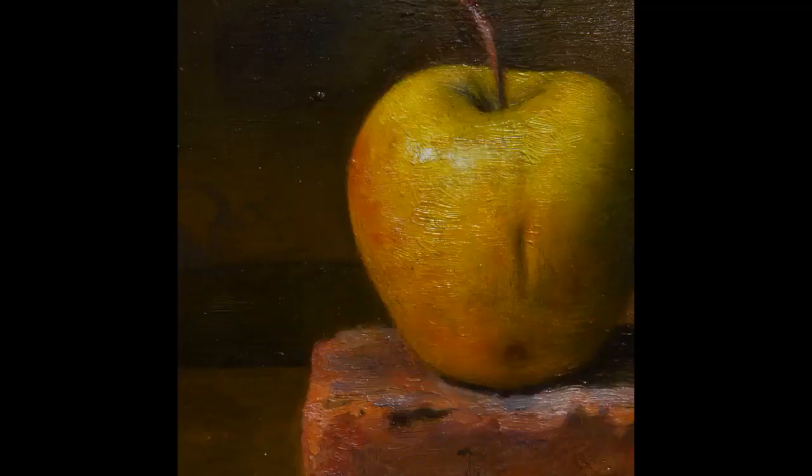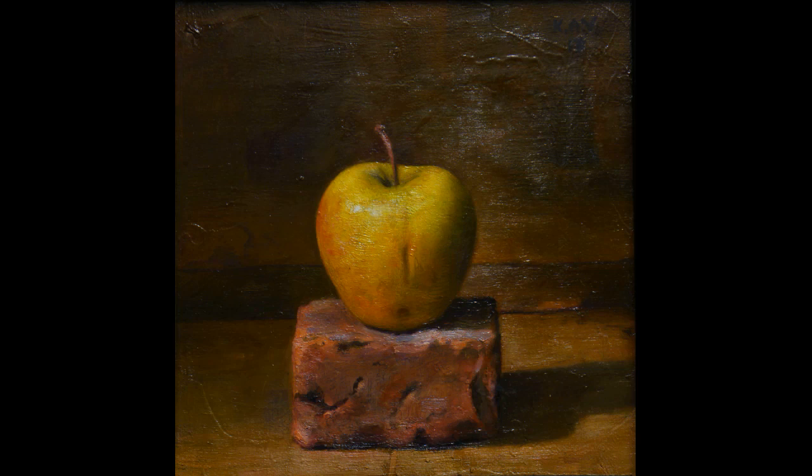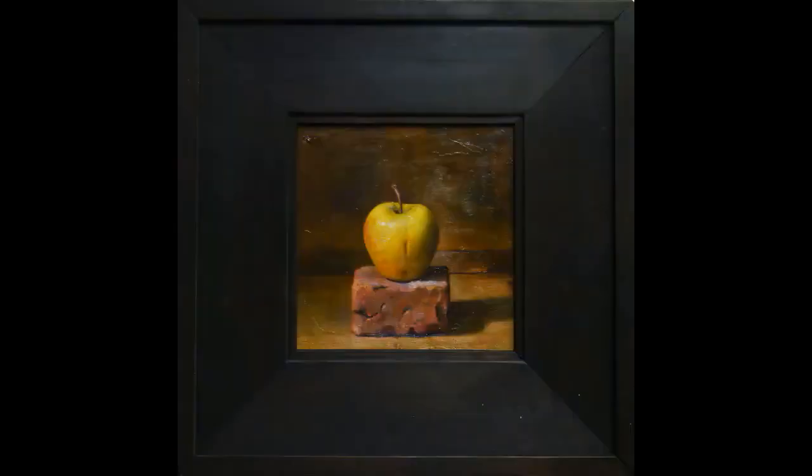Okay, you see some details and textures and some close-ups. It's quite yellow, but it's better in reality actually.